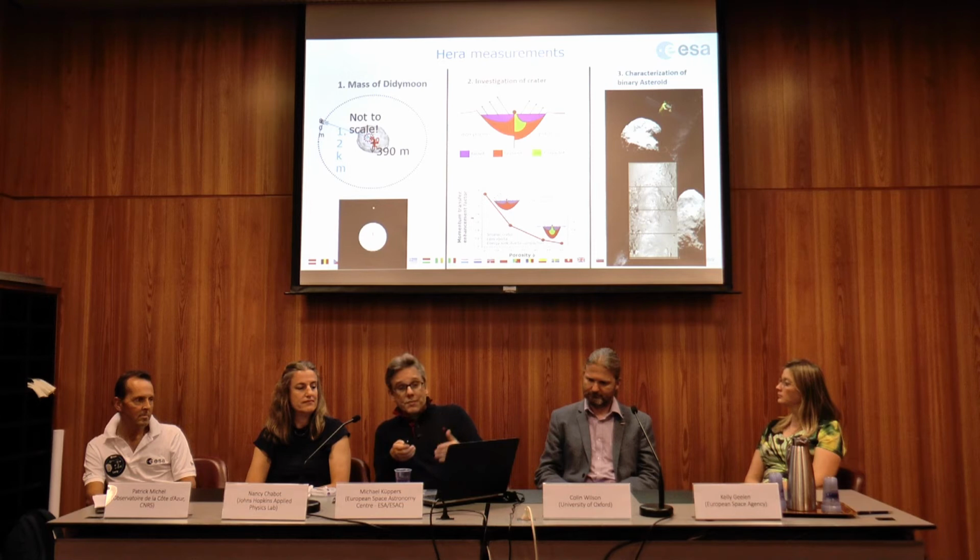And finally, it's the first characterization of a binary asteroid, and it's a characterization of the target of the impact. So in addition to the scientific value that was pointed out by Patrick, it is also characterizing the asteroid that was impacted, which also helps us to understand the interaction between impactor and asteroid, and to scale the outcome to another asteroid should we ever need it for the real thing.